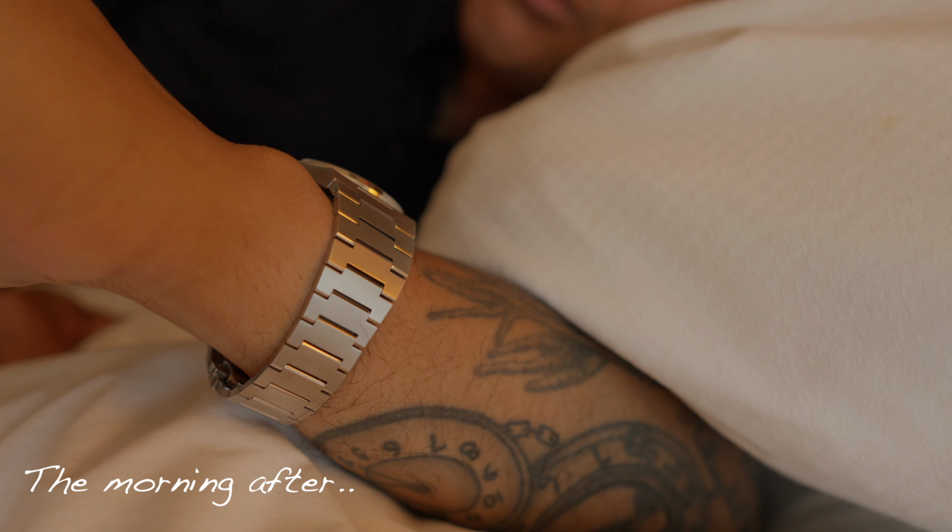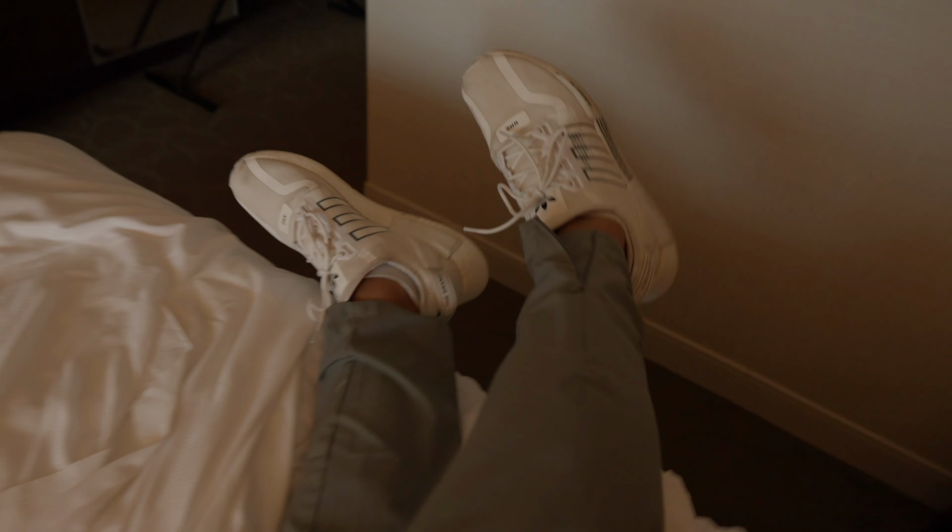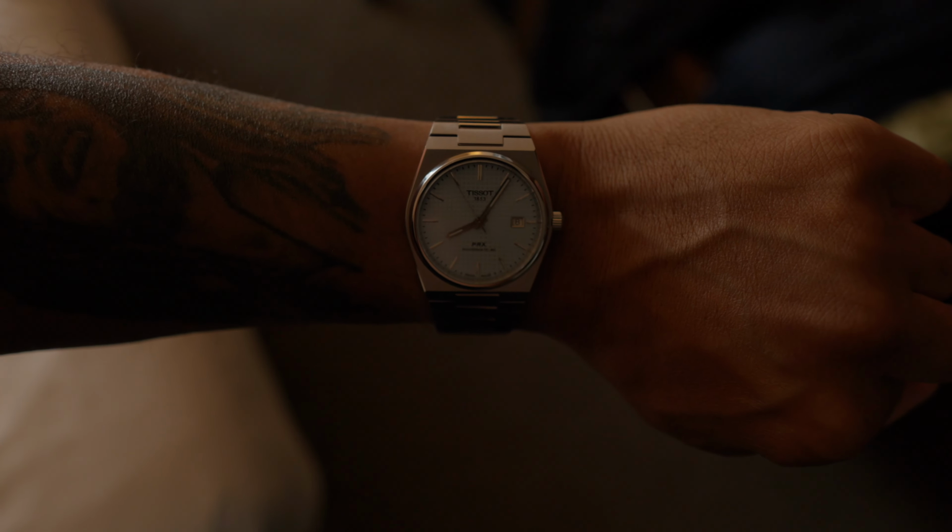What did I do? Oh boy, I'm still in my clothes. I slept in my shoes. It is a sexy looking watch though, isn't it? I gotta go find Gary. I gotta shower and clean up and change and find Gary, and maybe we can have a little chat. Because I'm pretty sure he's got my Tudor Black Bay GMT on his wrist.